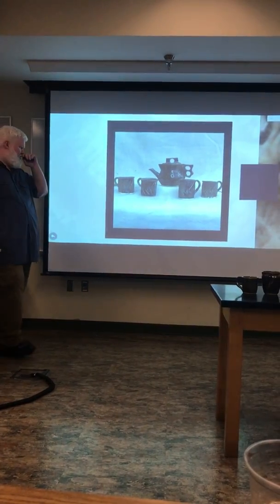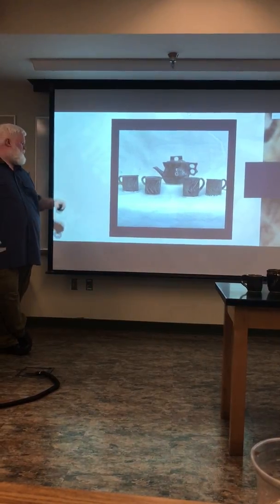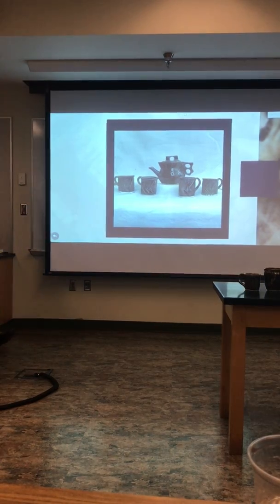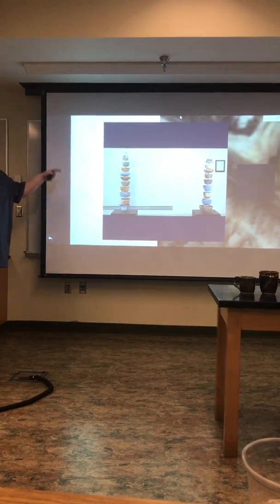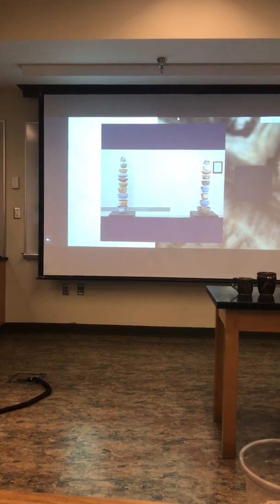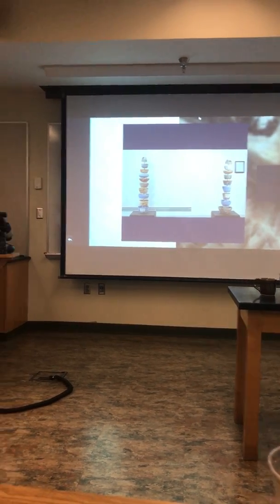This is a tea set that was hand built, and the cups were thrown and then I added some texture afterwards. This was from my first semester as an art major. These are called twin towers.